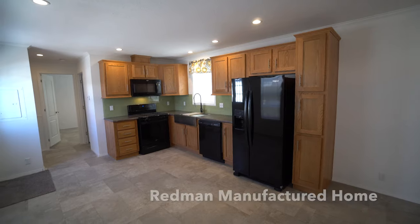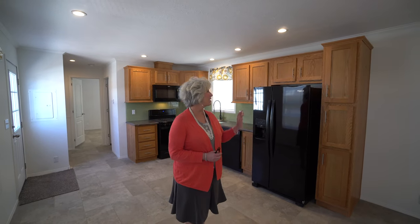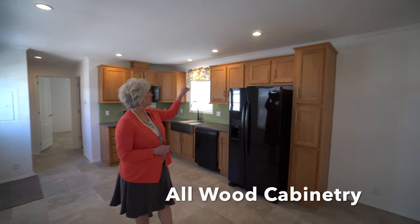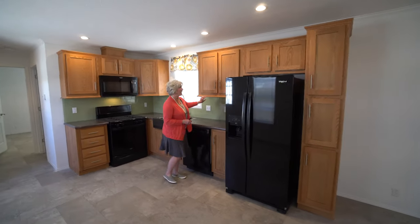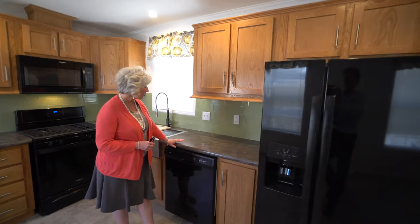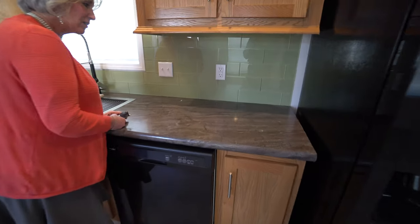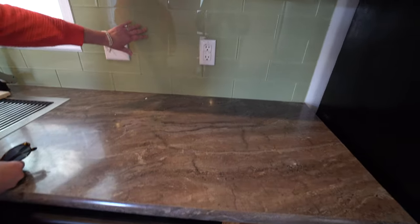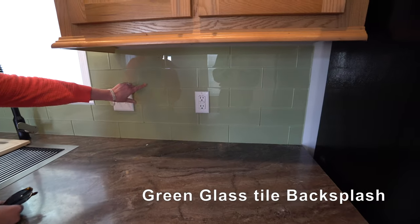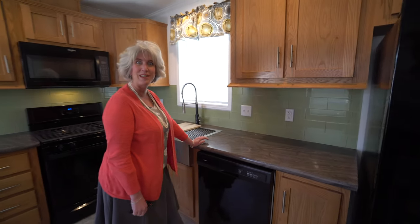This is a Redmond home that we built in one of our manufactured home communities. And what we did here is the canoe birch cabinetry with the really cute little skirt around it. I really like it, it really sets it off. I don't know the name of this counter, but come close and take a look at the design. It looks like granite, it's really, really pretty. So the glass tile is a new feature that Redmond's offering, and this is a green tile. I think the next house we're gonna order in blue. Let's see what that looks like.